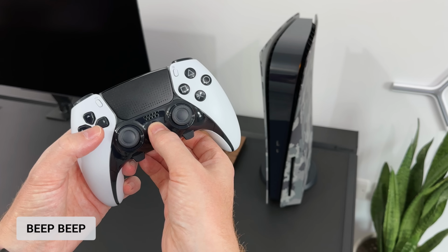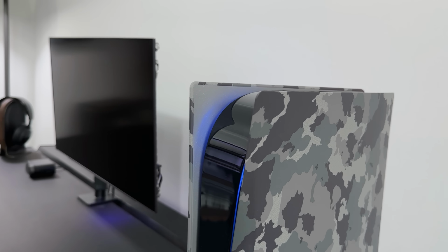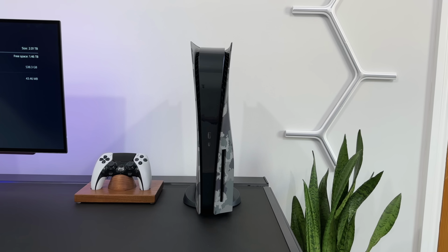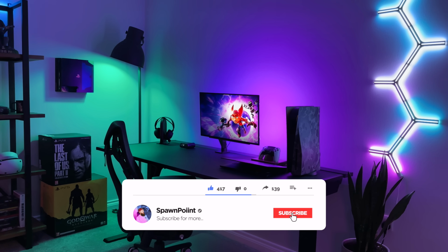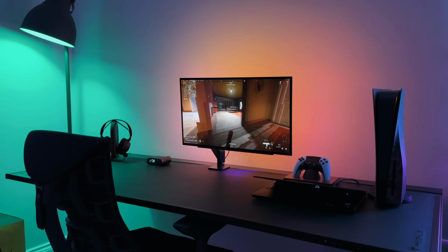Okay, so we all know how iconic this sound is. It's been here since the PS3, but have you ever been in a situation where you just wish you could switch it off? Well, now you can. So PlayStation have added the ability to either reduce the volume or mute it entirely. I know for most of you the sound is absolutely fine and you couldn't imagine why anyone would want to switch it off. But if you're gaming late at night or you've got family or children asleep and you don't want them to hear it booting up, this is a big deal.